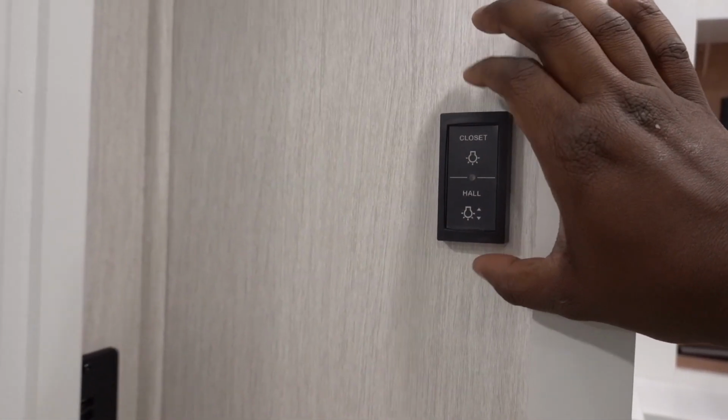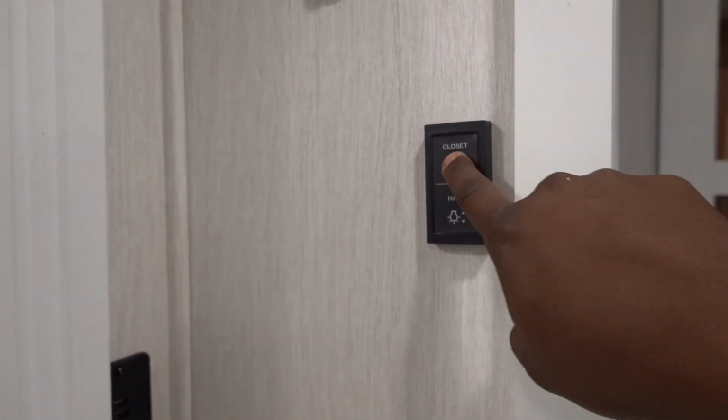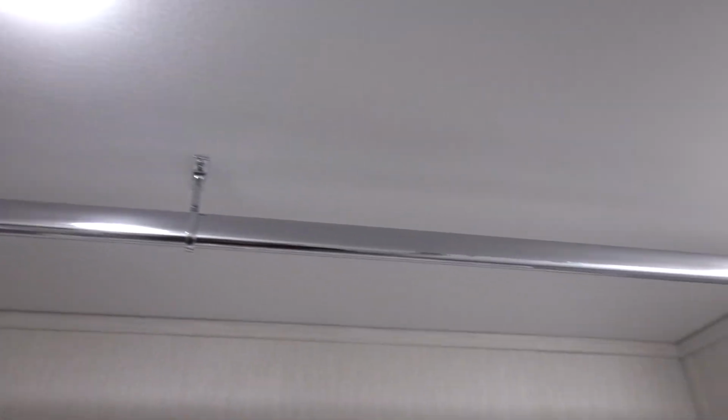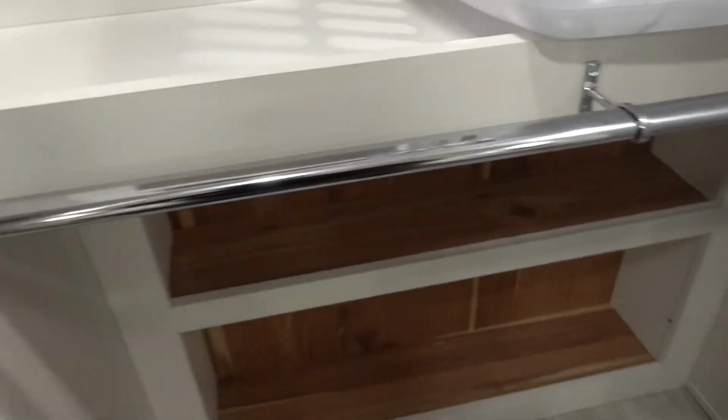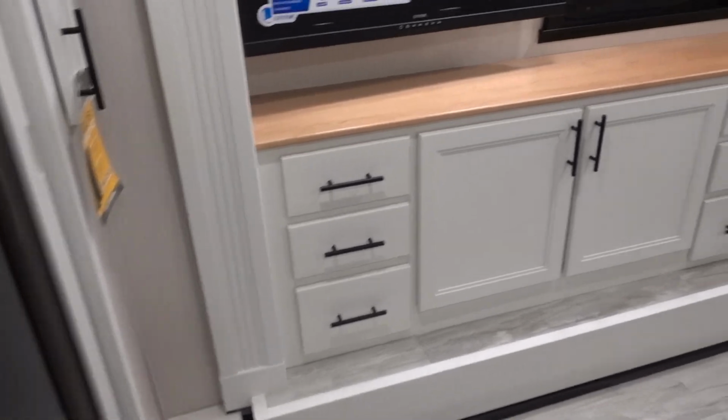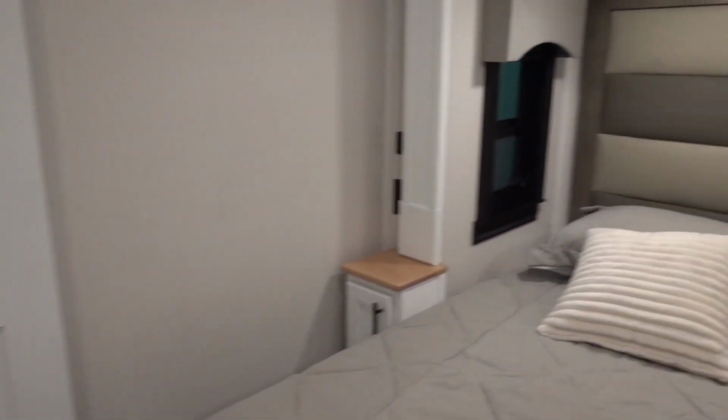Now, just in case you don't know, you do have some light switches for the closet. You can hang things down below. Above, they provide a laundry for you guys too. And you have a Dyson vacuum cleaner. And this is going to be for your solar controller too. Now let's go ahead and check the outside out too.